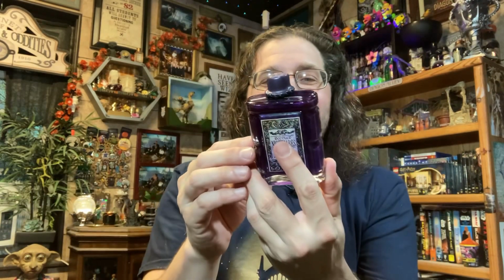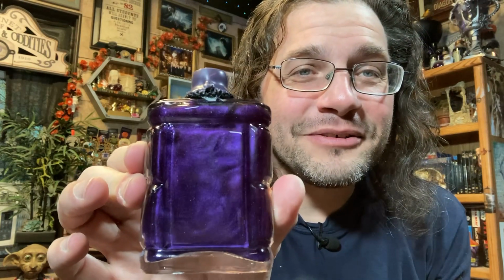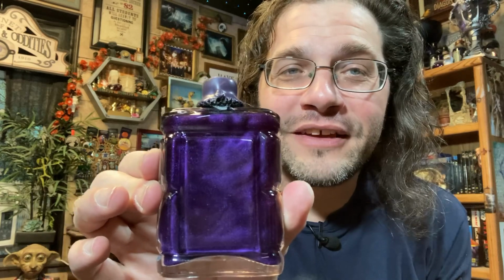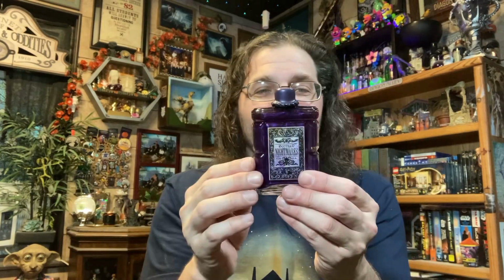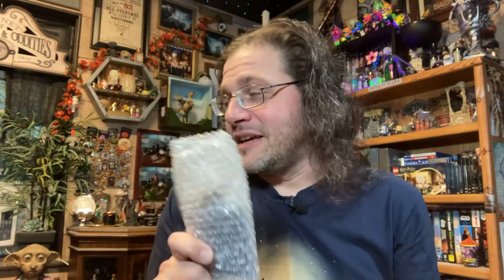So this, as good as it looks right there, trust me, it looks even more brilliant here in the real world. So this will most definitely have a prominent display up there. I'm going to put it back in its little bubble wrap so nothing happens to it, but that is very cool, and this is exactly the kind of item that I sign up for. So perfect.